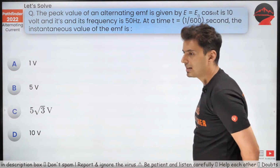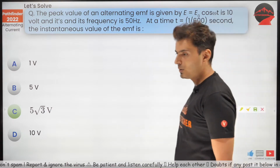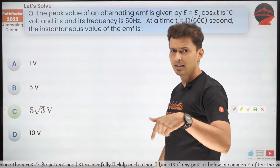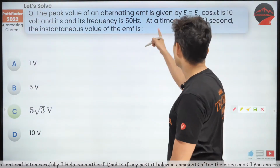Shivami is saying C. Well, the correct answer is actually C. Very good. Proud of you, my bacha log. Manisha, you can post your comments and doubts after the video is over in the comment section, and I'll definitely respond to it.